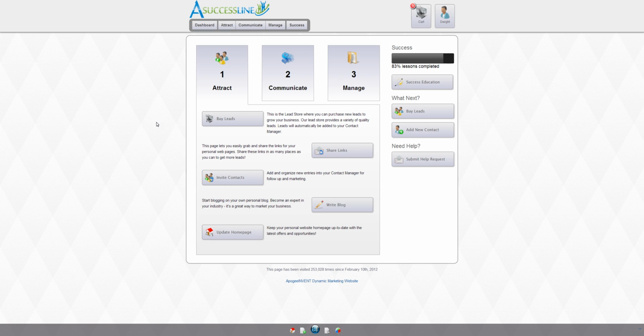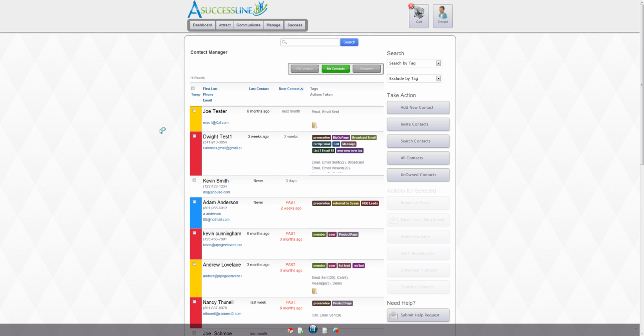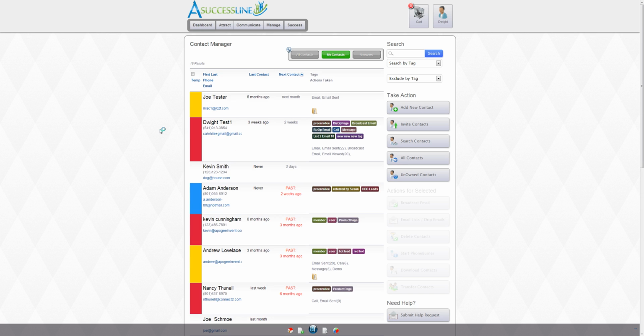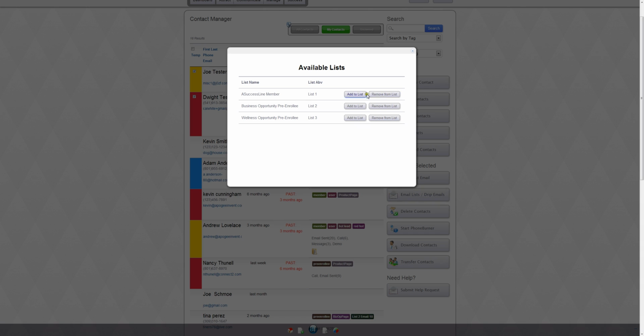And then the system will email out to them, or you can call them up directly if you'd like to, or email them directly. But if you'd like to, you could just put them into what's called a drip email campaign, which will allow you to nurture those leads. So let's say you bought 10,000 females age 40 to 50 that may be interested in this skin cream. You could have them here in your contact manager, and you can just purchase them and automatically add them into here, and you can schedule them to receive these drip email campaigns.